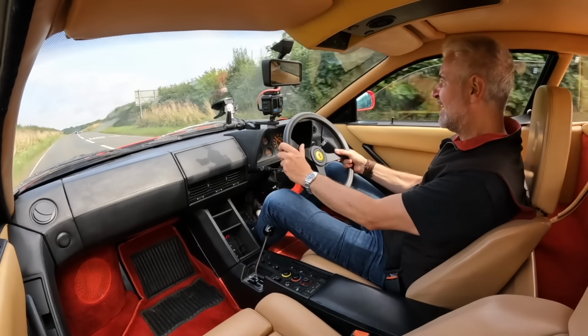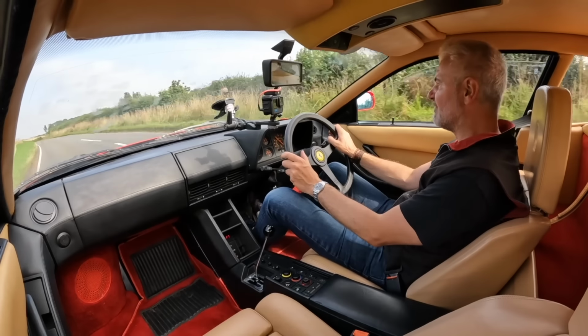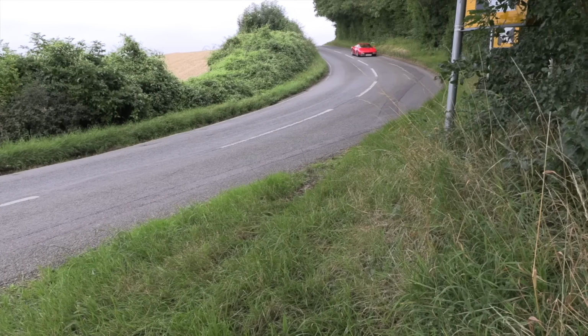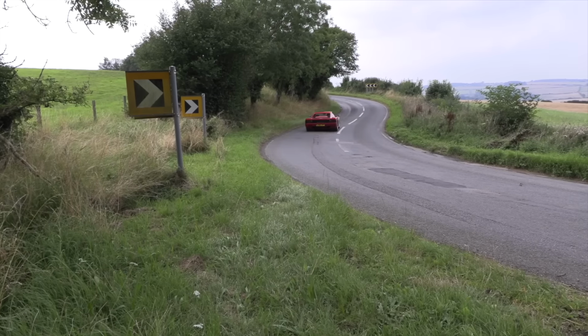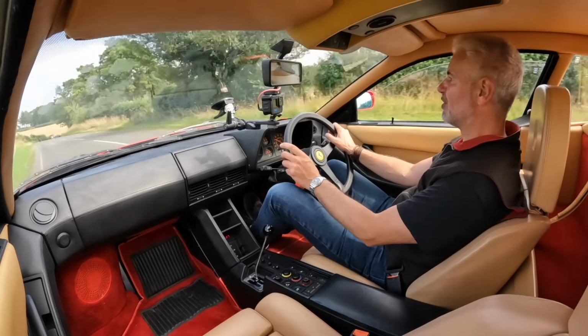So that is great. The steering is incredibly sweet. It's absolutely lovely, a little bit heavy at parking speeds, but once you're going, it's got that lovely tactile feel. It's quite light, so much feedback. It is one of the car's highlights, I would say.